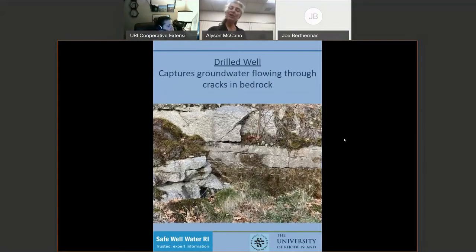So I'd like to show this picture because this is what fractures in bedrock look like. This is just a snapshot of an area in my neighborhood that I like to walk in. This is a road cut, right? A new road went in. This is the road cut. So it's exposed. However, this is what it looks like under the soil in your backyard where your well is.